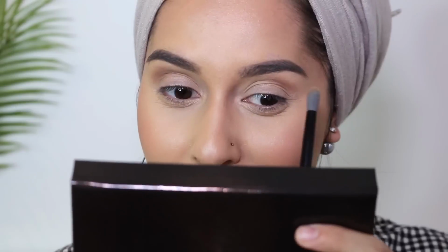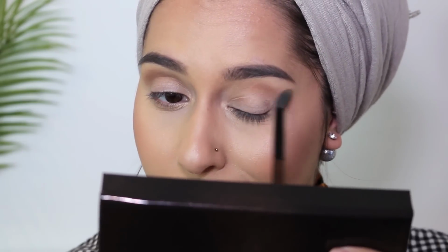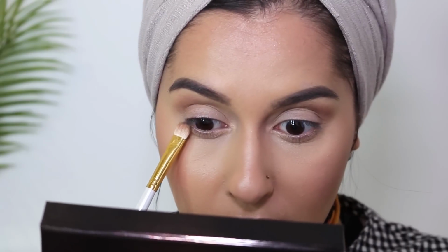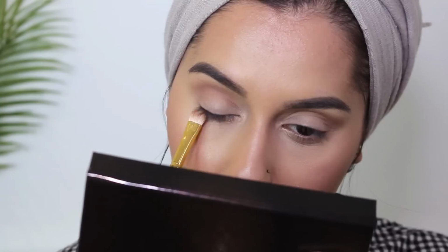Okay, other eye. Feels like at first when you apply it, it could look patchy, but then you've really just got to go in there with the blending, and then it evens out quite nicely. Okay, I'm going to take the same shade. I'm going to put quite a thick amount just underneath my lash line. I'm loving how matte this is.